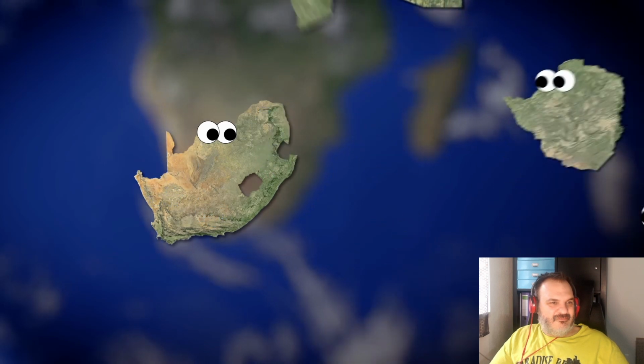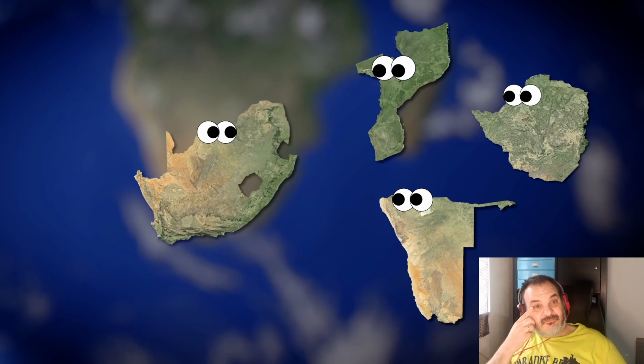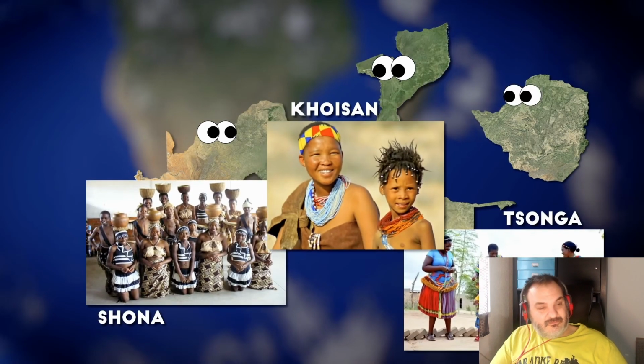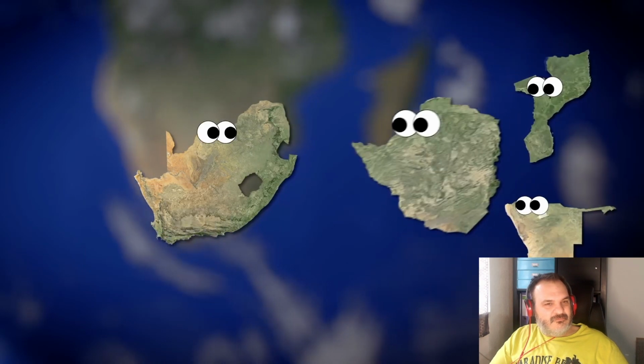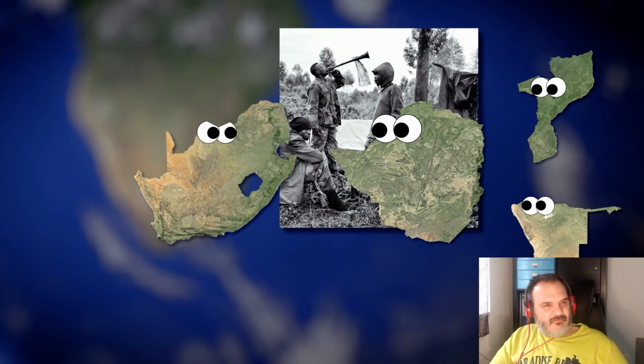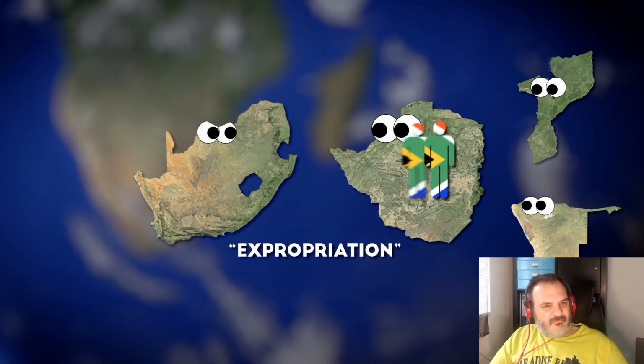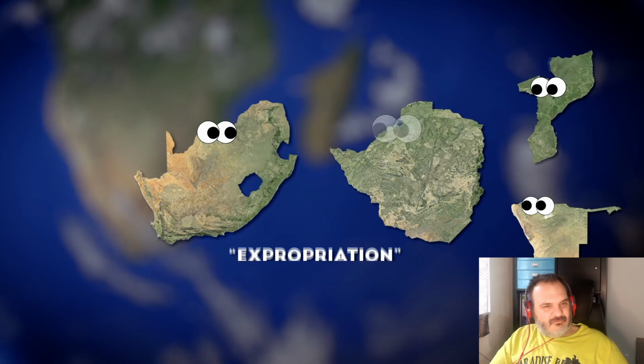In addition, Zimbabwe, Mozambique, and Namibia are also in the core group. They share a lot of the same ethnic groups like the Shona, Tsonga, and Khoisan. Granted, yes, there was a little bit of tension with Zimbabwe when they called for economic sanctions against South Africa during apartheid, and South Africa was upset that Zimbabwe was hosting guerrilla rebels, and they didn't really like Zimbabwe's expropriation laws that kind of kicked out almost their entire white population, but nonetheless, they have good relations.